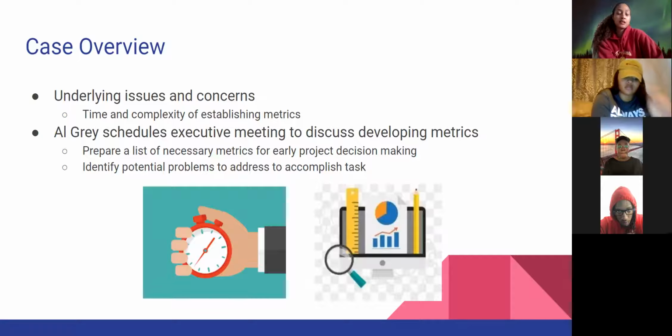So although she took the lead on that, there are still some underlying issues and concerns, mainly time and the complexity of establishing the metrics. The CEO schedules an executive meeting to discuss the developing metrics and asks his staff to prepare a list of necessary metrics for early project decision making and identifying potential problems to address to accomplish the tasks.